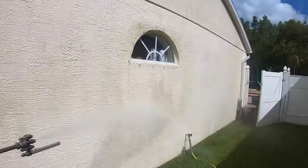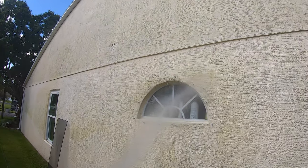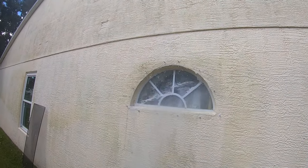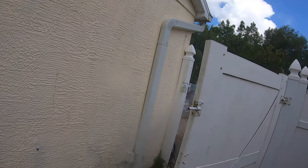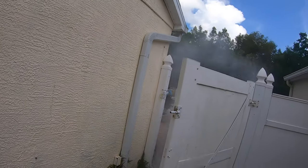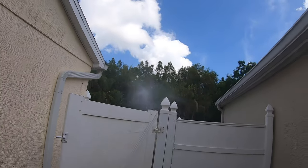So the back area is all done. Now we can proceed with the rest of the house wash. Waiting for that soap to come. There it goes. This gate. Always make sure you get this out of the gate right here, that corner. A lot of people forget the corner.